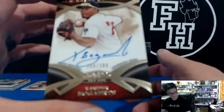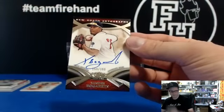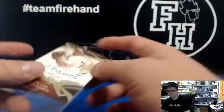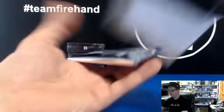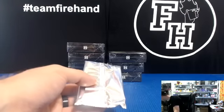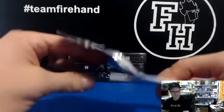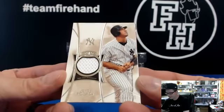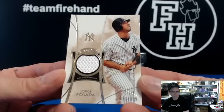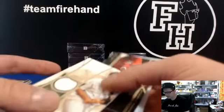Xander Bogaerts, Boston Red Sox, and Burko 007. Xander flying out with a frequency now. Nearly impossible to pull that guy in every other product. Jorge Posada. Georgie for the Yankees, to 299. This Centric has Yanks. That's a nice auto here.